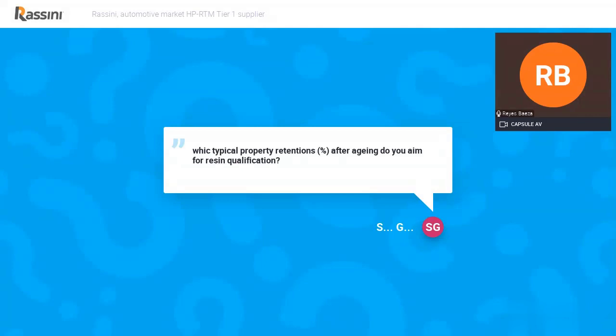Which typical property retention percentage after aging do you aim for racing qualification? I'm not sure I understand the question. Typical property retention percent. Oh, you mean after maybe fatigue and so on.